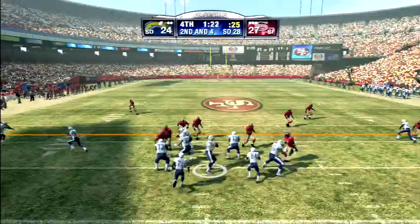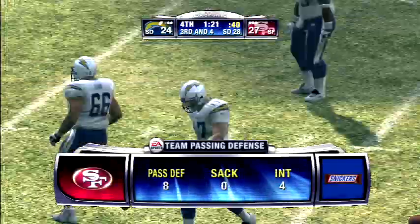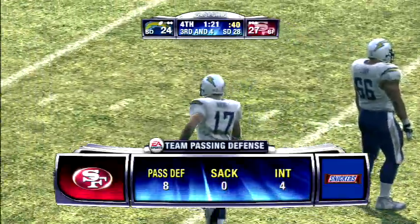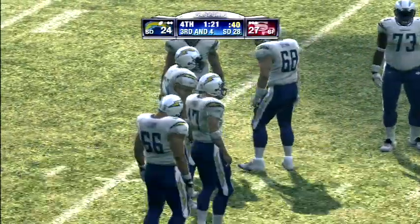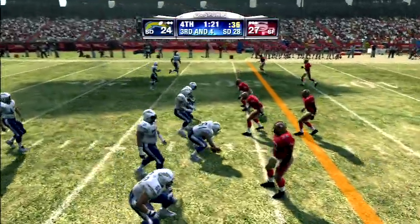He drops back to pass. Pass falls incomplete. Chambers was his intended target on that one, but they can't complete the pass. From their own 28-yard line. Nickel defense.